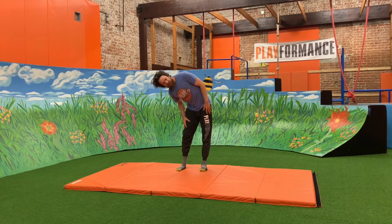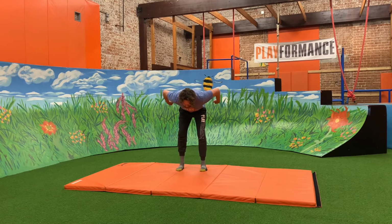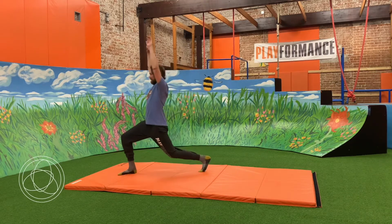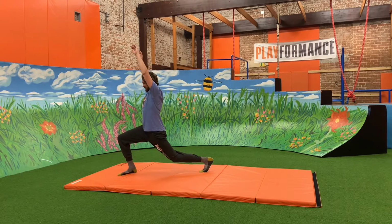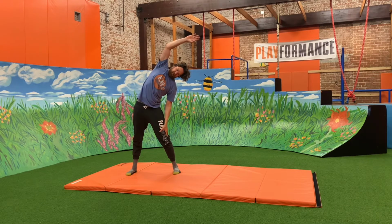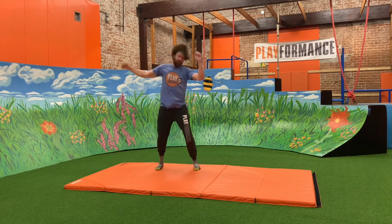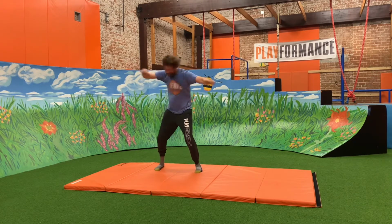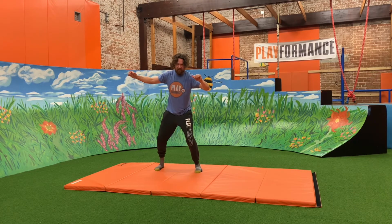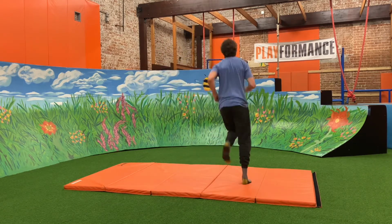Bend. Bend. Bend. Stretch. Stretch. Shake! Shake it out! Freeze! And jog! Jog around your space safely.